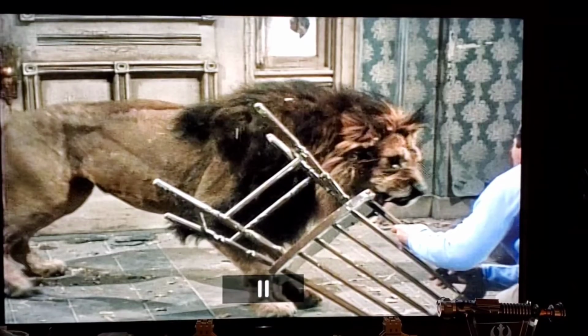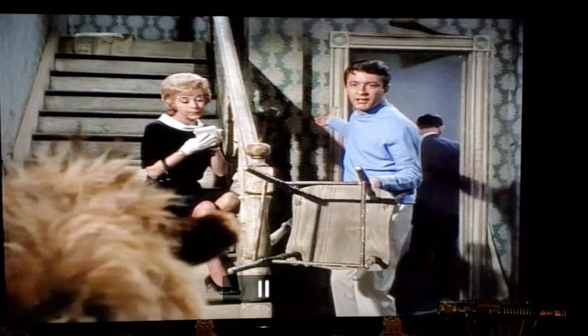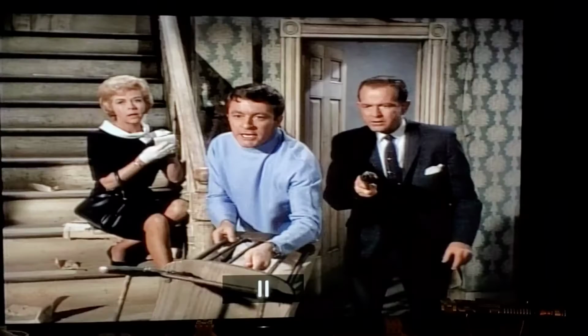There's a real lion featured in this episode. Now, Tim is trying to fight the lion with this chair. But in the close-up here, you can clearly tell that this is a fake lion right here. It's just got a little head of it. And then they're back to the real footage.